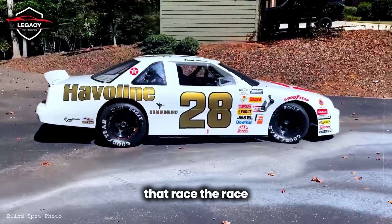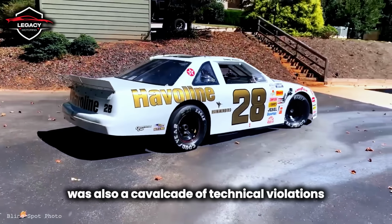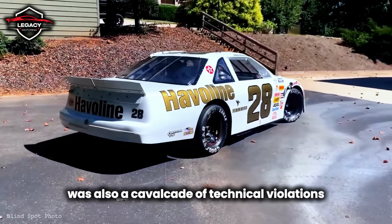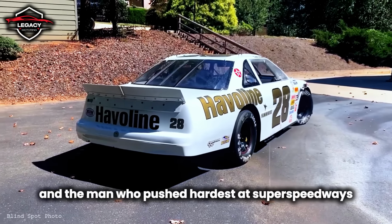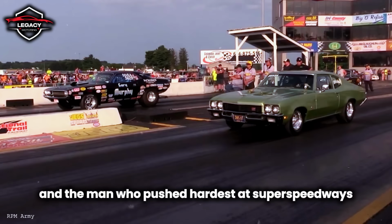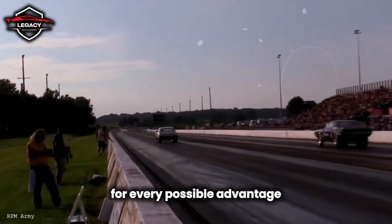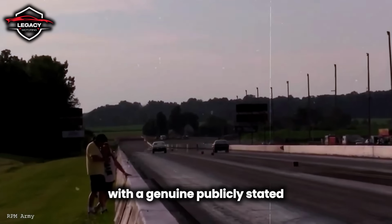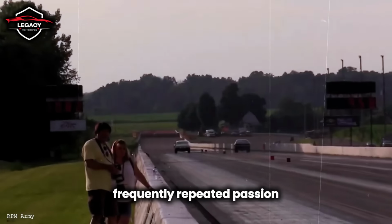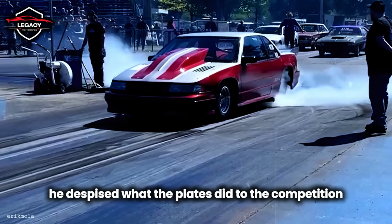That race, the race where Dale Earnhardt lost his life on the final lap, was also a cavalcade of technical violations. Everyone was pushing. Everyone was searching for the edge. And the man who pushed hardest at superspeedways, who searched most relentlessly for every possible advantage, was Earnhardt himself. The Intimidator hated restrictor plate racing with a genuine, publicly stated, frequently repeated passion. He despised what the plates did to the competition.